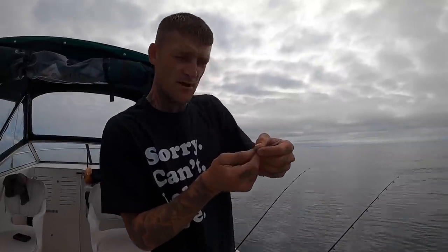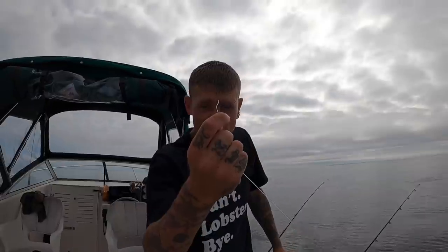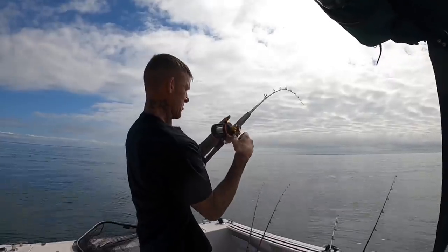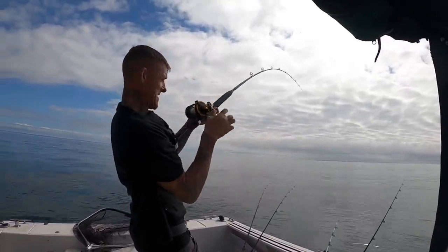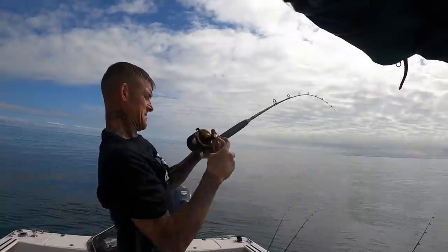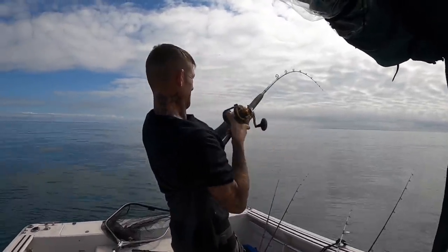Oh no, he bit through it. Look, look at the chafe mark. That's 80 pound mono he bit through there, guys. So we're going to get another hook on and see if we can get him again. Let's get him. Fish on, guys. That almost took the rod in. This is a big fish. This is big.